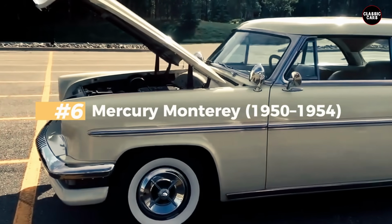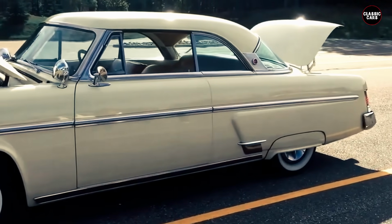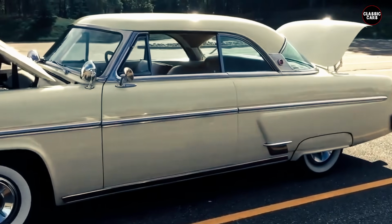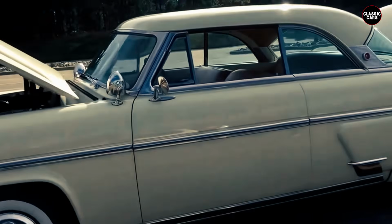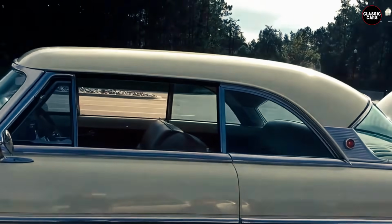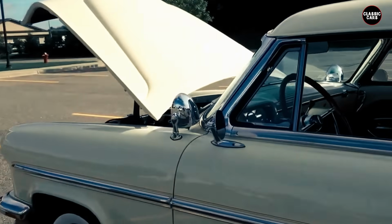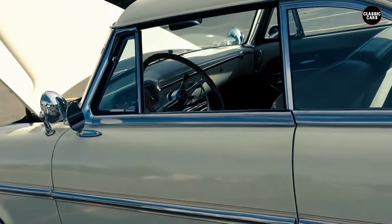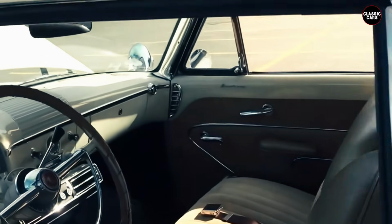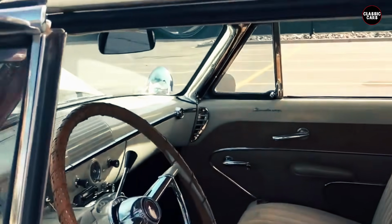6. Mercury Monterey, 1950-1954. The 1950 and 1954 Mercury Monterey was Ford's attempt to offer a mid-tier luxury cruiser, a car positioned between the no-nonsense Ford Custom line and the more decadent Lincoln Cosmopolitan. With its chrome-heavy trim, rakish rooflines, and plush interiors, the Monterey was intended to deliver comfort and prestige to post-war buyers. And on the surface, it did just that.